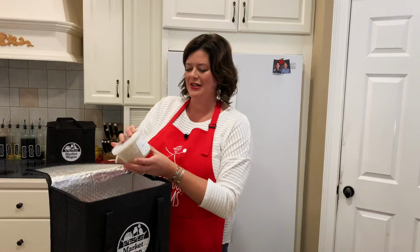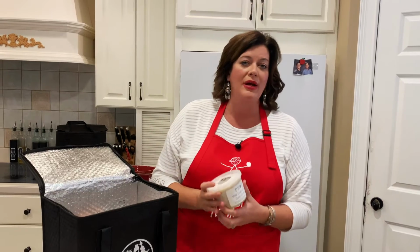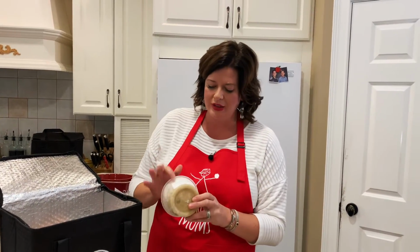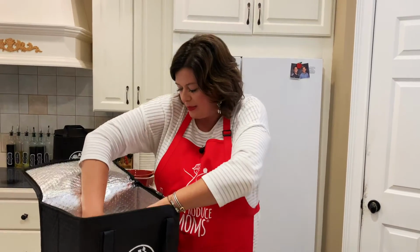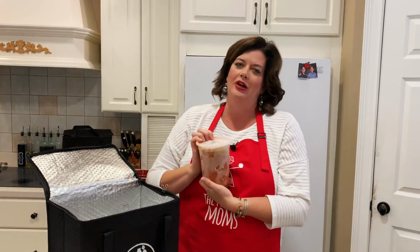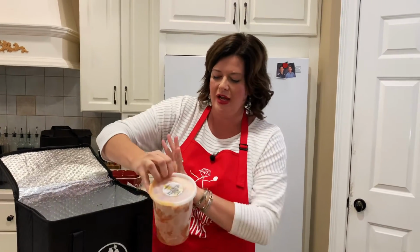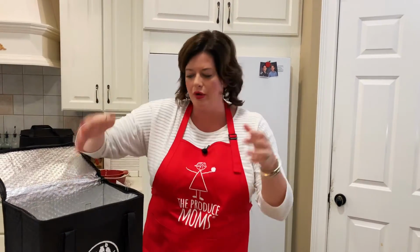So I also love that they have so many options. If you want to shop by lifestyle, if you're trying to abide by low carb or paleo, there are so many options for you. So this is a wild crab and sweet corn chowder. That's a paleo recipe. This is butter chicken curry, yum. Just add rice. Everything that you need is in this. So thaw it out, just heat it up, pour it over rice.